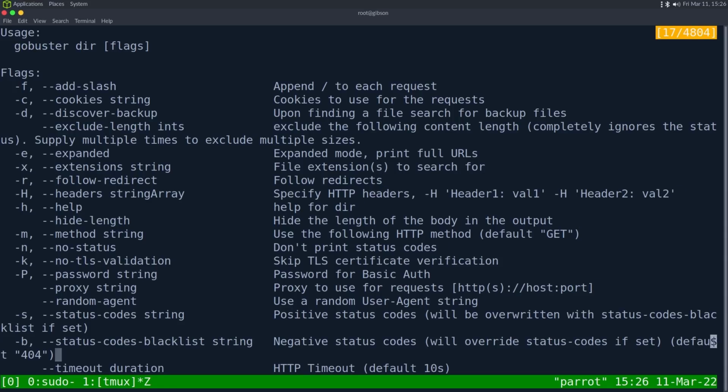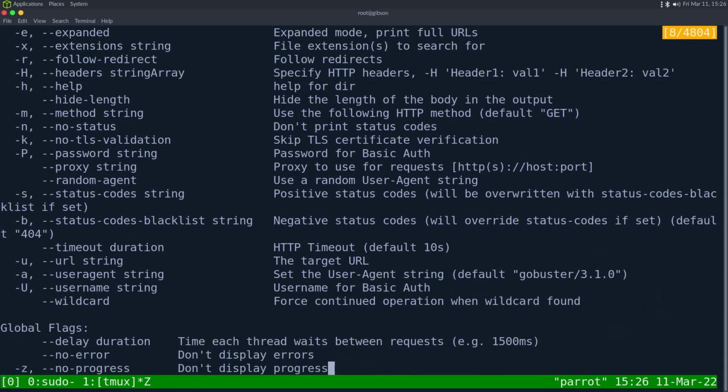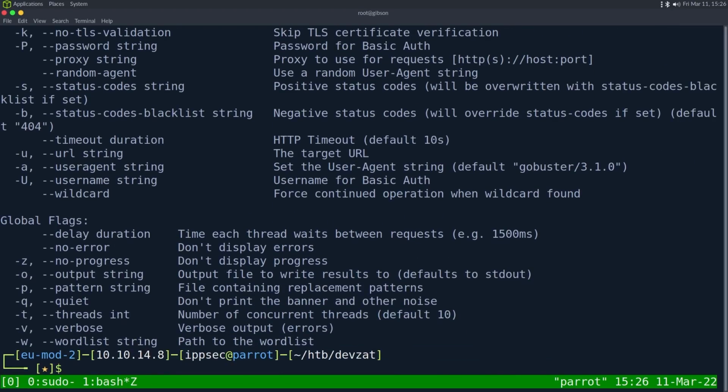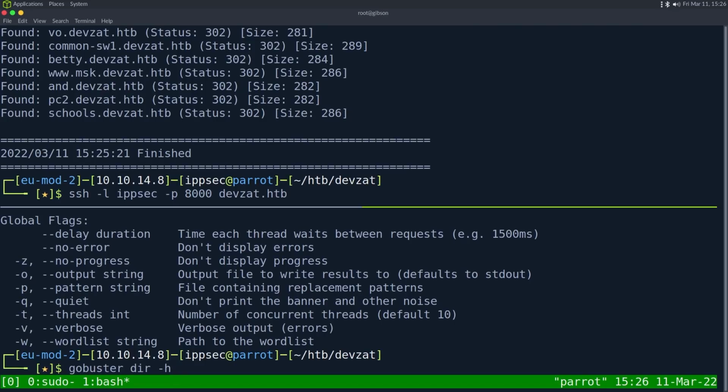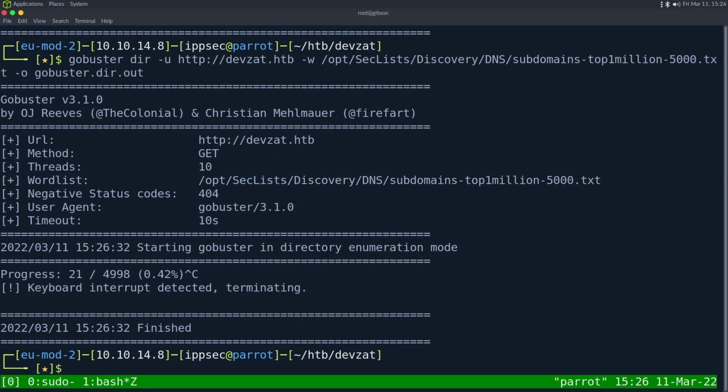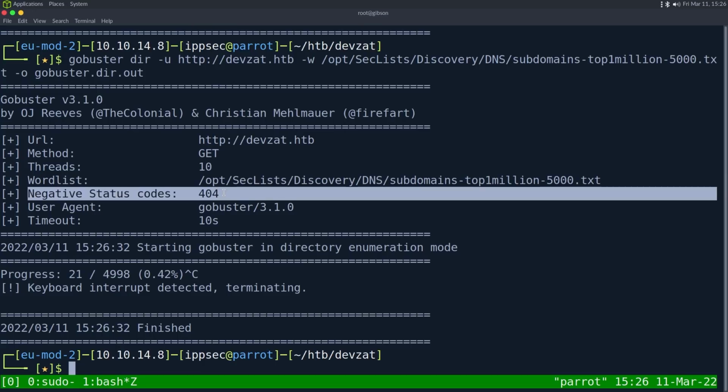That's changing the method. Timeout, URL string, wildcard. I'm sure if you go in the YouTube comments, someone's going to tell me what this flag is. But if I run this Gobuster with dir mode, let's see what exactly happens. I just want to see if it says the flag, because I may be crazy, but I remember maybe it's wfuzz that says negative status codes. That is what I want.